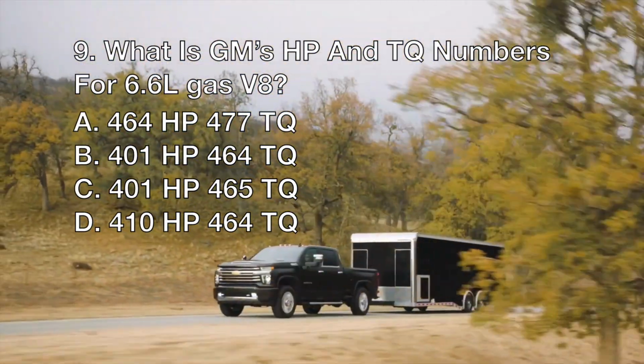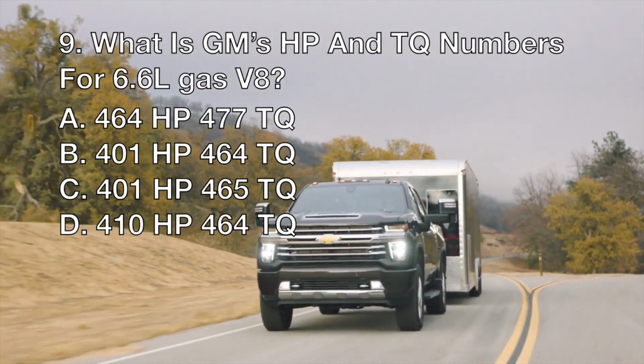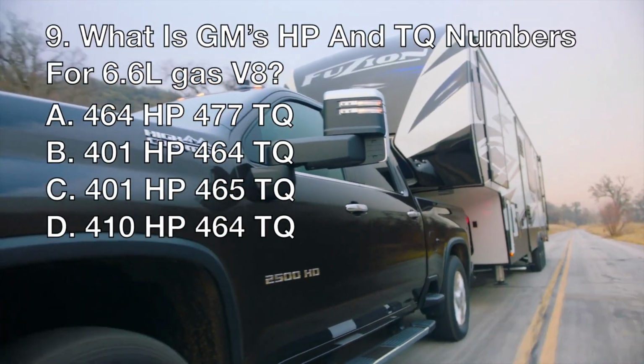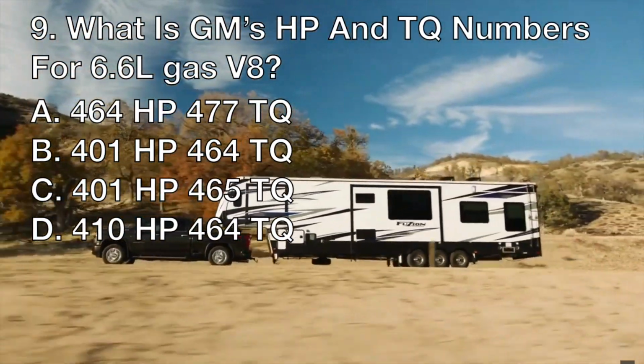Okay? So number 9, what are GM's horsepower and torque numbers for the 6.6 liter gas V8? Is it A? You guys can see the answers there. Or is it B, C, or D? You really have to look at it. That's all I'm going to say.